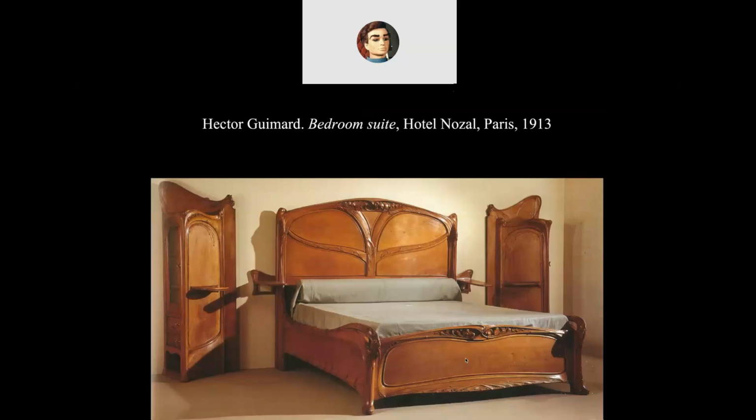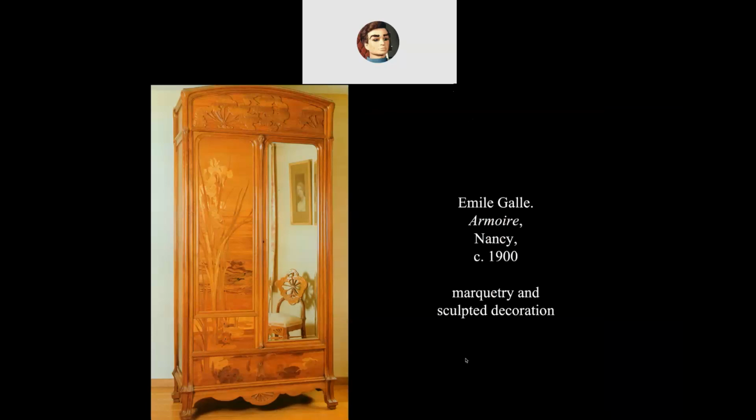A bedroom suite. Armoire with marquetry. I love the mirror on one side, and that chair makes it look like there's this big wooden thing stuck to the mirror. That's just a reflection of the chair in the room. It's like the Rococo. It's over the top. The back of that chair is just absurd. But this is nice stuff.